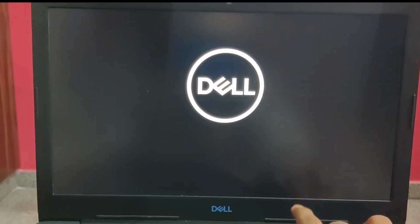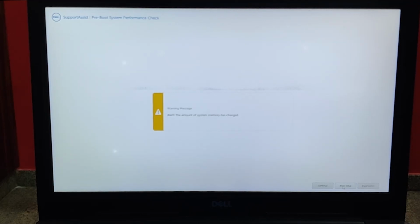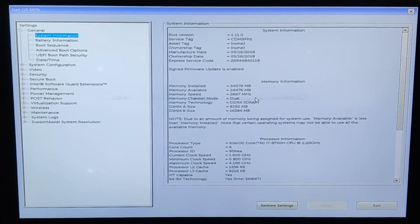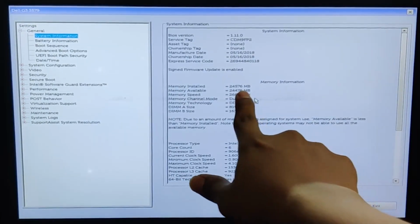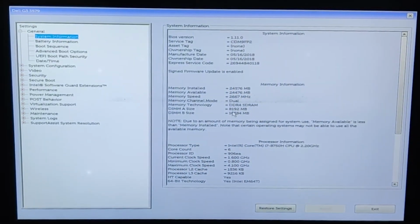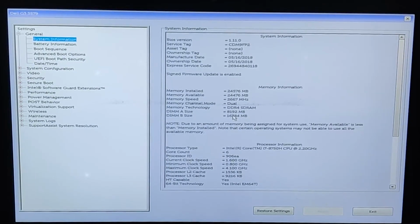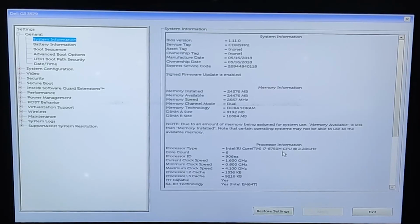After you turn it back on, the system will automatically notify you that the system memory has been changed. That means we have successfully upgraded the RAM. To confirm it, we can enter the BIOS setup and check the current memory status. Go to system information and you can see the memory has been upgraded to 24,000 MB, which is 24 GB. It is now dual channel. This confirms the RAM has been upgraded and it's working properly. So you can close the BIOS setup now and reboot your computer.